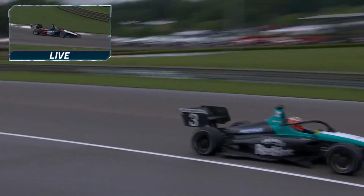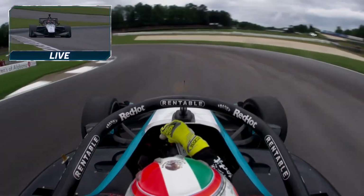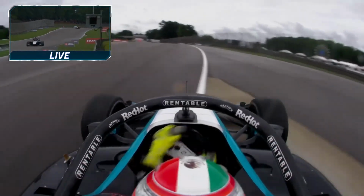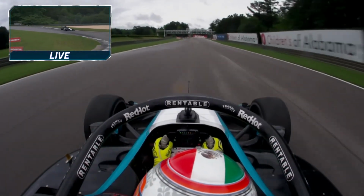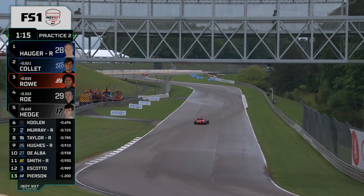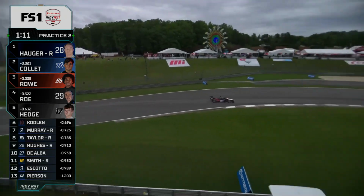What's happened to Ricardo Escotto? Getting a little crossed up on the exit of 5 there. Hangs on to it. Put your foot on the throttle and drive through it. Go straight through it. Yeah, I was going to say, I didn't hear any throttle modulation there to try and limit that wheel spin. He just committed to it, which, you know, sometimes in qualifying you've got to.